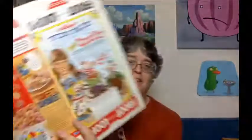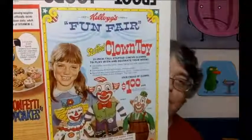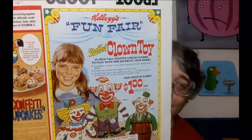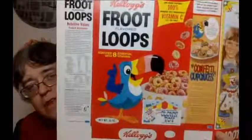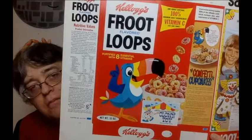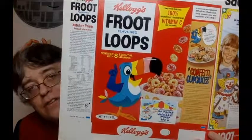But look at that little girl. It's like this really nice photorealistic photo of this little girl. It's pretty great. And you got Toucan Sam, that sort of mid-70s toucan that lasted pretty much into the 80s.